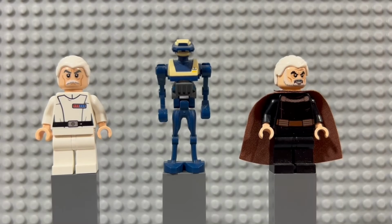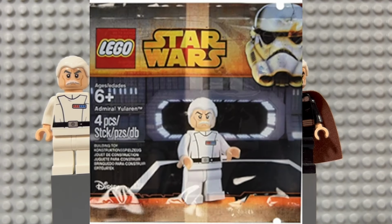So before we get into the top 10, we have some honorable mentions. The guys that just barely didn't make the cutoff. So I guess, technically 13th, 12th, and 11th most valuable figures I have. But on the left here, we have Admiral Yularen. This guy came out in 2015 in a polybag. He was a May the 4th exclusive back then.